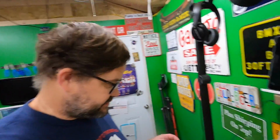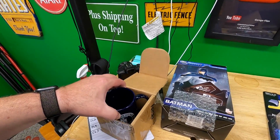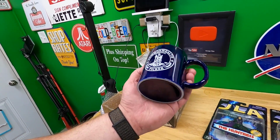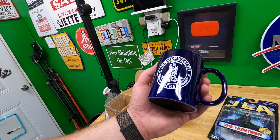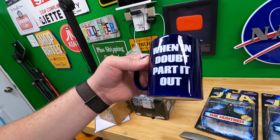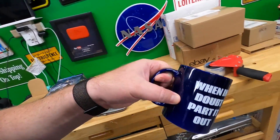So before I pack these last few items, Candace just brought me a package that came in, and this is from Commonwealth Picker. That's Kevin over at the Commonwealth Picker channel. Apparently he's made a coffee mug. He's in Virginia, Commonwealth of Virginia. When in doubt, part it out. That's right. Yep, I've done that myself.